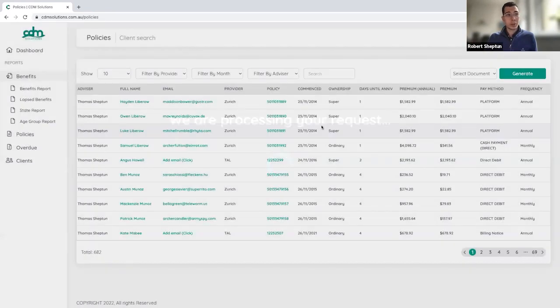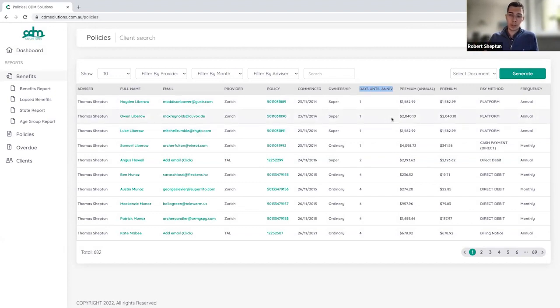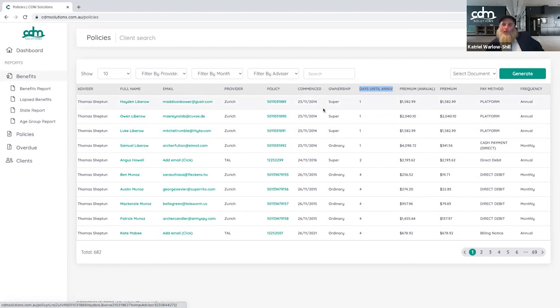Returning to policies, you have the days until anniversary column, and that's used to create automated renewal emails. So you can automate a personalized email to your client from your email address, saying it's time to catch up. Or you can just open and call this Mr. Hayden. Can you show us how that's done, Robert?